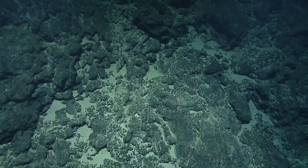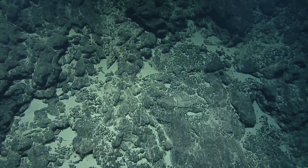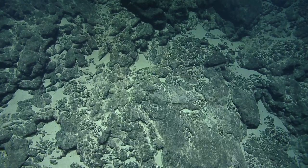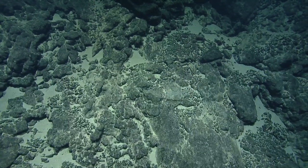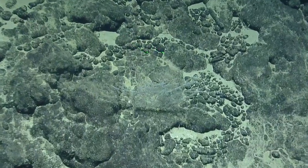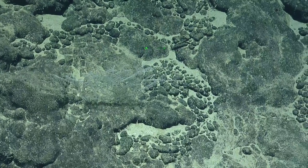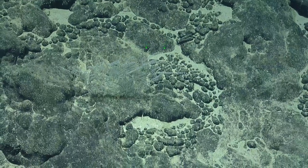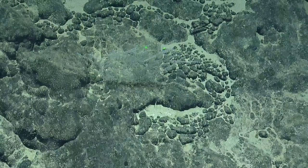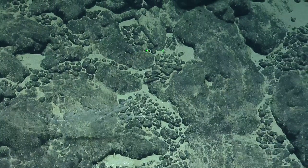Another Remulogorgia colony in the gully. You don't have to do a full zoom. The half is fine, yeah. This one's kind of oddly placed because usually you don't see them down on the floor of a canyon, surrounded by two walls on either side.